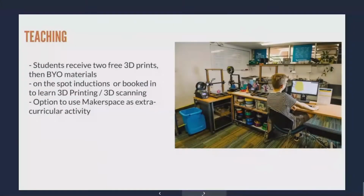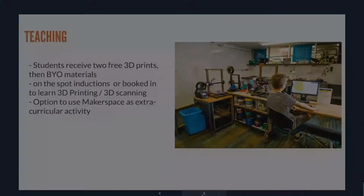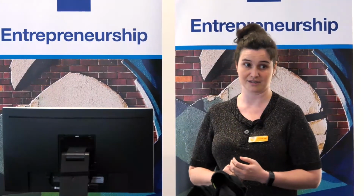Teaching-wise, I like to make sure the students get a very hands-on experience within the space so that there isn't someone doing the work for them. Essentially, they come in and they learn how to do it themselves. If a student comes in, they get 2 free 3D prints on the house to get them started. There's no roadblocks to entry.